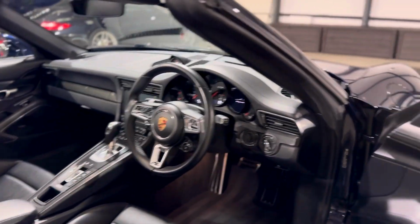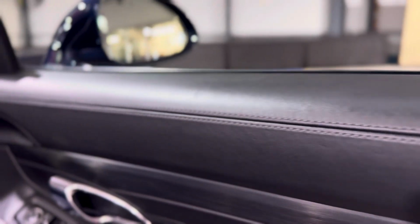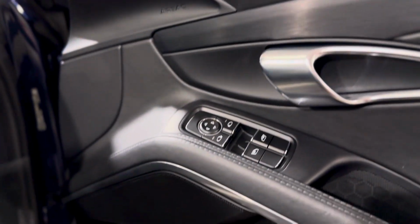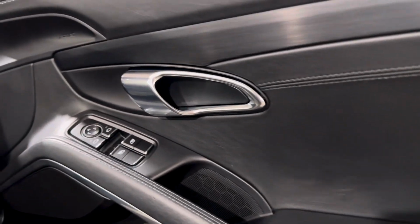Moving to the inside, we have this black leather, which goes right up to the door caps, as you can see here. And then you've got the lovely 2 rows of stitching all the way down, all the way through the handle. There's no appreciable wear on the handle at all. The condition is just lovely.